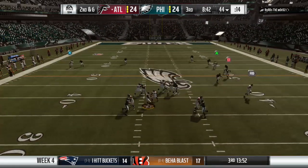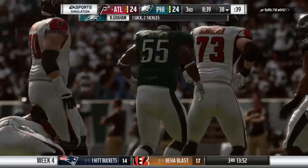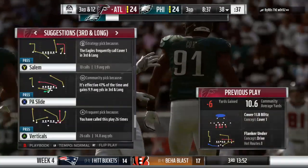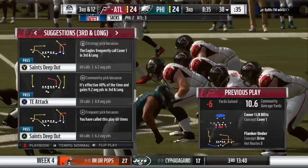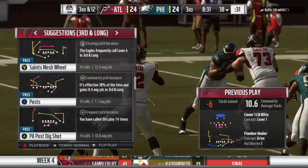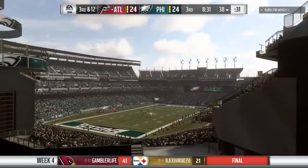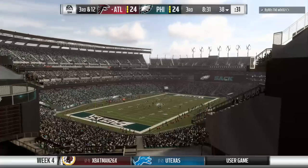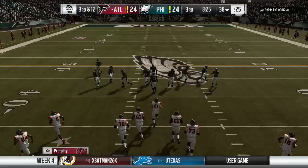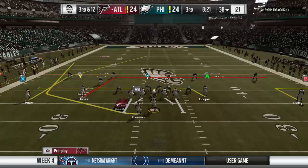On 2nd down, Ryan. Eagle pressure, too much this time. Down he goes. Brandon Graham in there to sack him for a loss of 6. So the sack pushes him back, and now 3rd and long for Ryan and the Falcons.